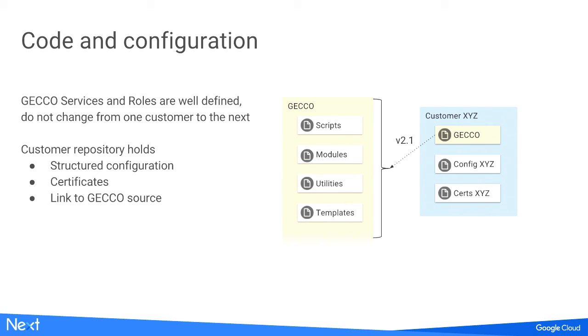Each Gecko customer environment is defined in a customer-specific repository, which contains structured configuration files, certificates, and other things that are specific to that customer. This repository defines all aspects of the customer environment, from host-level configuration to configuration parameters that specialize the behavior of each Gecko service. This repository links back to the main Gecko source, where all of the functional code is maintained. Now, this link can point to the most recent version of the Gecko code, or it can be pinned to a specific version. This simplifies maintenance and upgrades as new versions of Gecko and Gecko services can be rolled out over time.